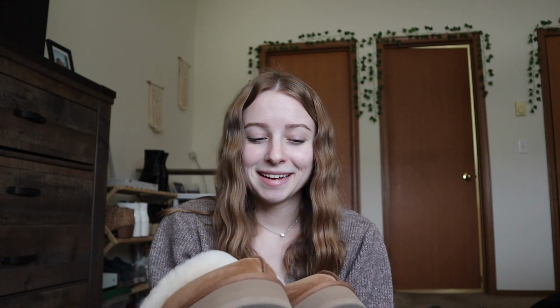Now let's get into some clothing items. First off, I got these for Christmas and they are the UGG platform slippers. I am so obsessed. I have never taken them off. Seriously, I wear them every morning, every night when I'm home. So cute, so comfy. I kind of wish I got another pair, like one for inside slippers and one for outside, because they're also just so cute. I would totally just wear these out and about. They don't smell bad. I don't know why I just smelled them, but yeah, they're just really cute and comfy.